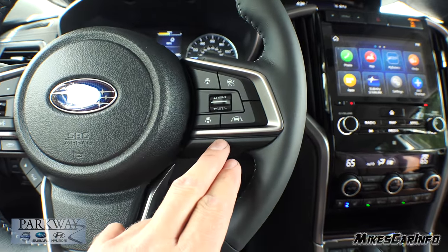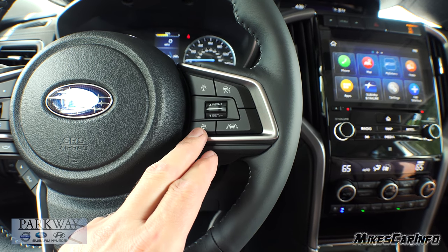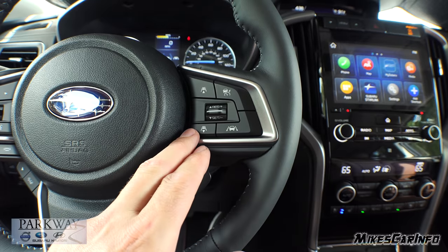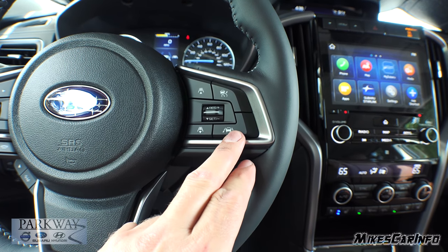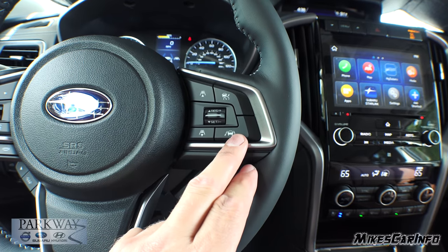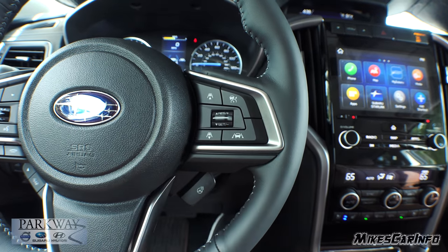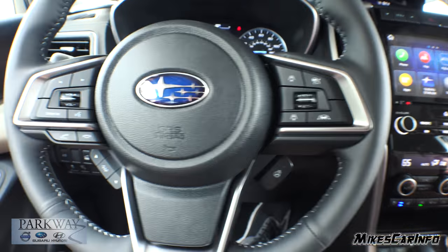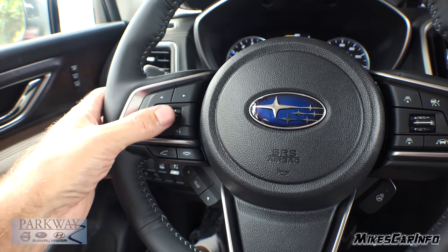Cruise control is here on the right side. Now this is the adaptive cruise control. So you can set the distance between you and the vehicle in front of you using these buttons here. The lane keep assist is part of this system, which you can turn on or off as well. And the whole system, you turn on or off there. You set and resume right there. Bluetooth controls are here. Your volume for your radio.